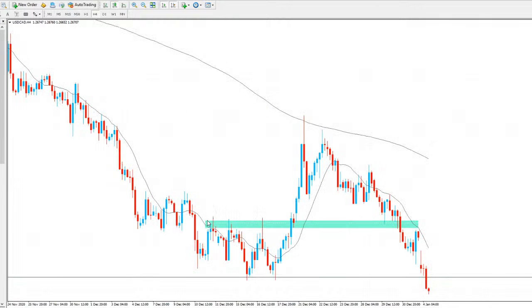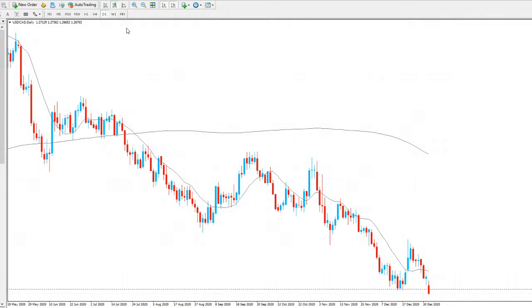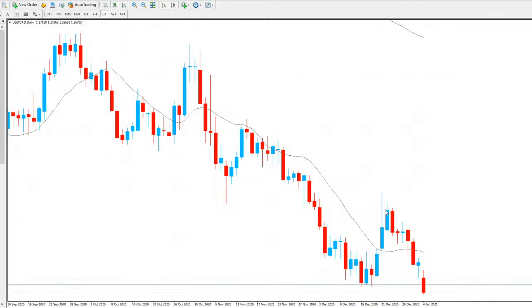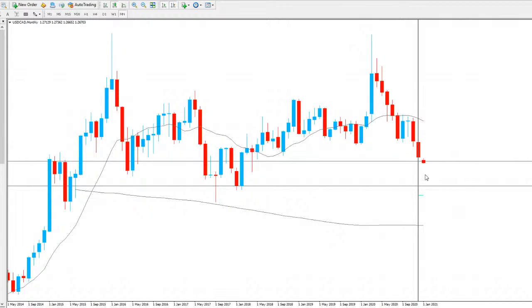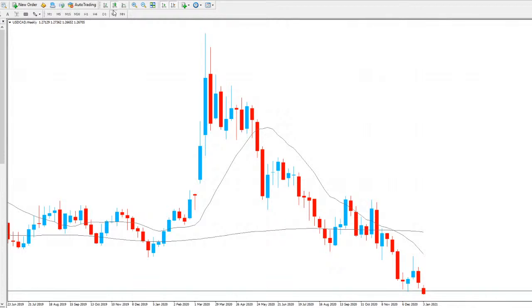NZD/CAD, same thing, but on the flip side, you can see we are still looking bearish here, and it looks like we've actually taken out this recent low. And as you can see on the daily chart, this low here gave us a really nice push to the upside, really nice bullish momentum there, and you can see we just slowly roll over to the downside, resuming that bearish trend on the daily, weekly, and looks like monthly as well. We could be starting a new trend to the downside. So we are looking very bearish here for NZD/CAD.